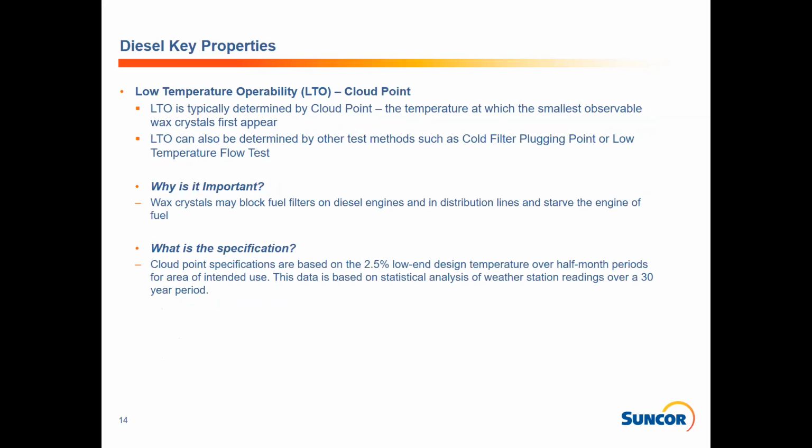Okay, low temp operability. This is probably the most important diesel parameter, especially in Canada. As you know, for some industries, wintertime is actually probably the busiest time. So we do have a high demand for diesel throughout the year. But with that in mind, we have to carefully tailor the product to be able to meet geographical constraints.